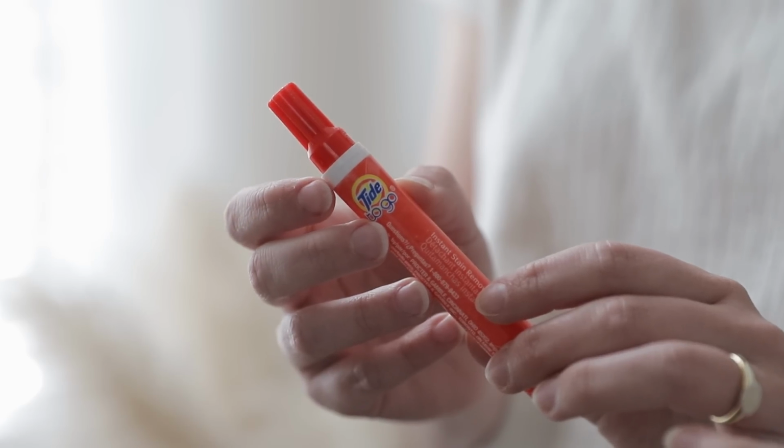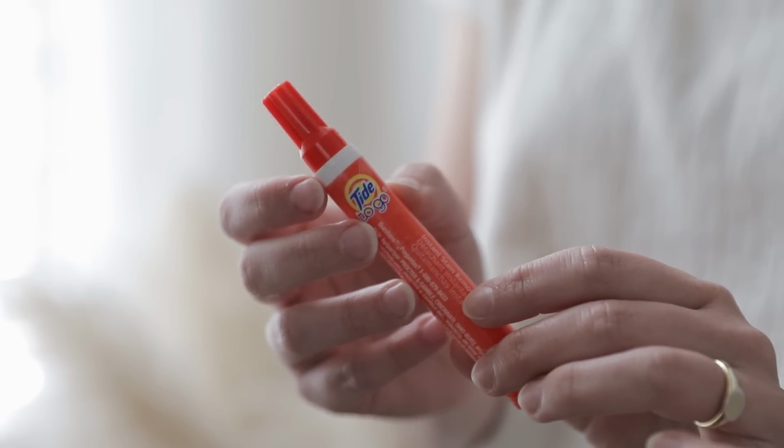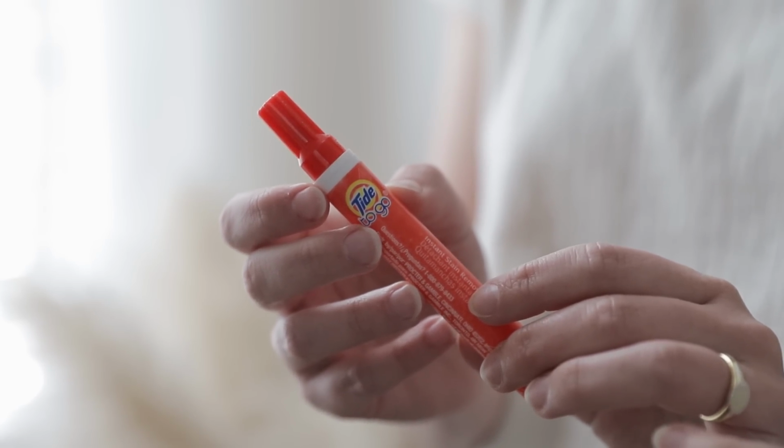Looking inside of this, I'm just going to grab things out of here. We'll talk through them. First up, I have a Tide to Go pen. Just being real here, I'm not always the most coordinated person, and so it's really nice just to have this on hand at all times. That way, if I do ever stain any items of clothing, I can always just use this, and it's also useful if a friend spills something or anything like that, just to have one of these.